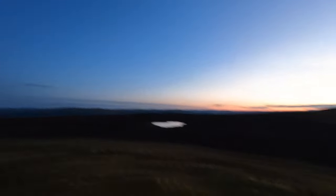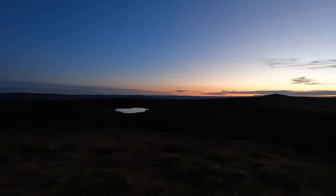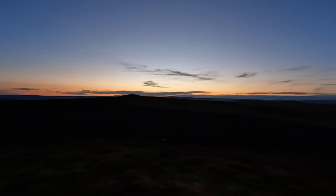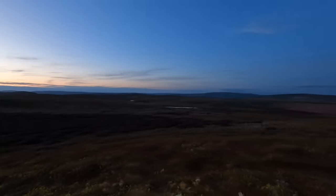So having a couple of ciders now, I'm just having a little pan round. Perfect conditions for a wild camp. The sun's going down over there. Hardly any wind. The views for miles. It's an absolutely stunning place, and I can't recommend it enough.